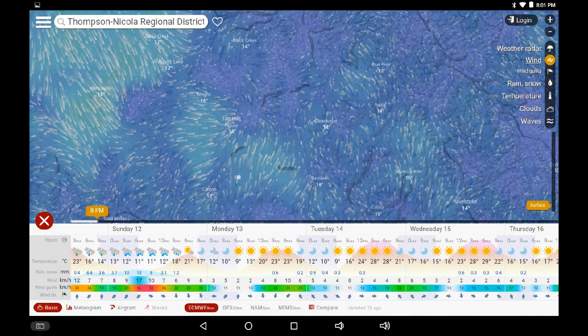And looking ahead, we're supposed to get rain tomorrow, Sunday. That may be accompanied by a wind event later in the afternoon. Could go up above 40 kilometers an hour in the gusts. Then we are apparently back to summer. A little bit cooler, but still a lot of variation in the wind direction.